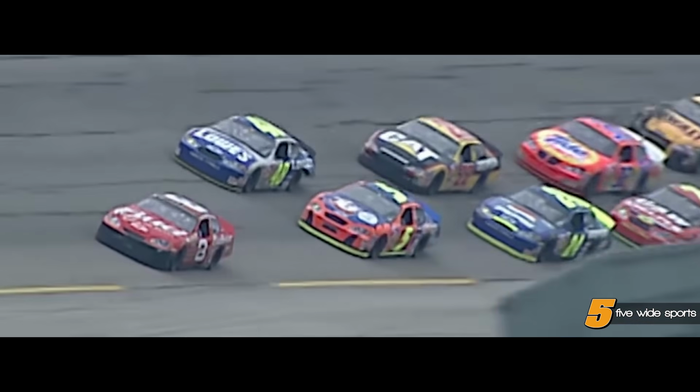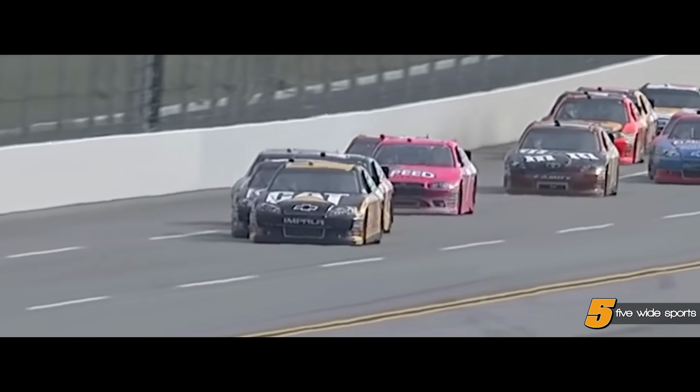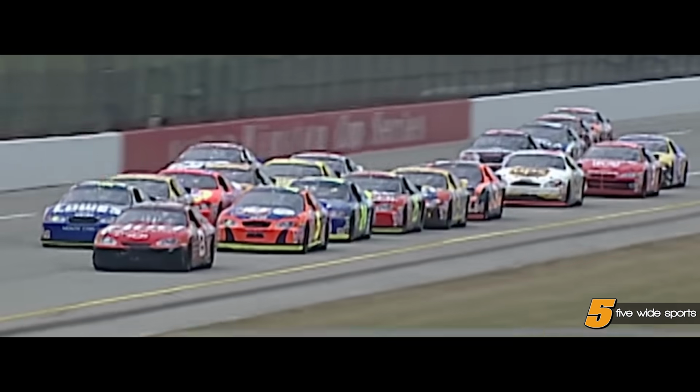A new style of racing that was universally hated at the time. Surprised at that. It's Talladega. On his car on pit road, here he is back in the top 10, Jeff Hammond.